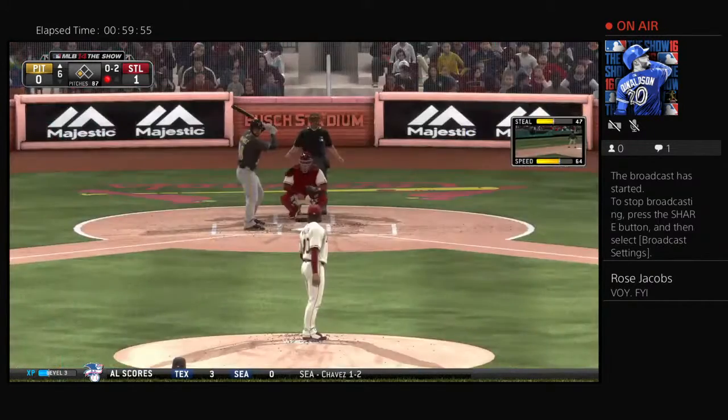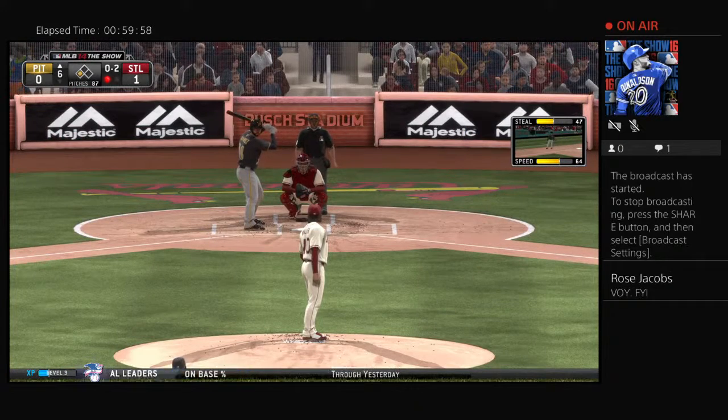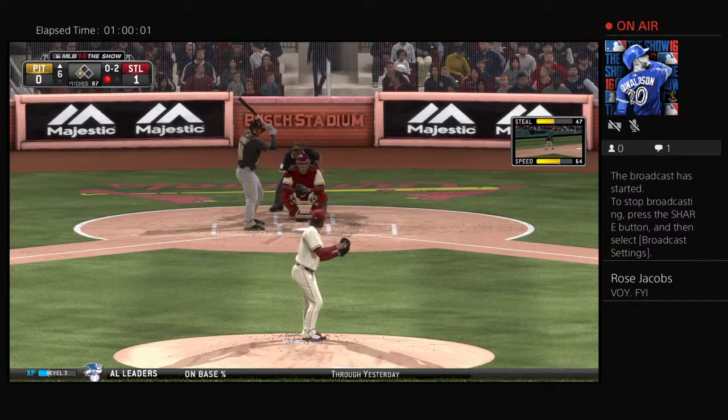Any thought to bringing the infield in here with one away? Still a little early in my book. A run you can live with. What you don't want to do is let this snowball into a big inning.